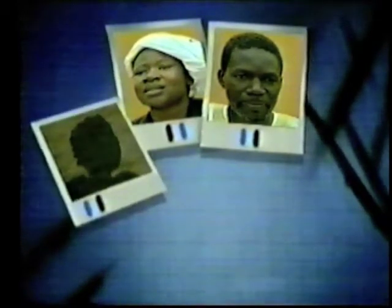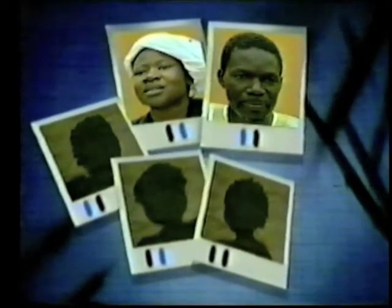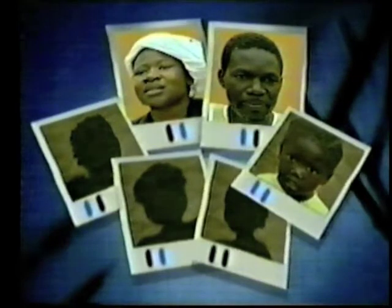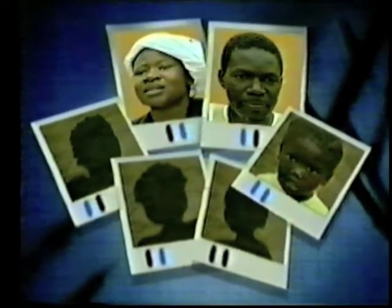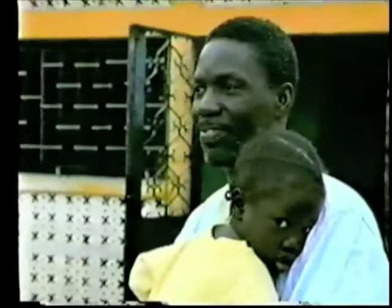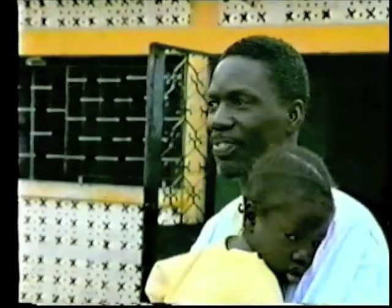According to the odds, each of their children had a 50% chance of also getting a single copy of the mutated gene. But one child in 4 would inherit both parents' normal gene, so wouldn't be protected. And another 1 in 4 would get both sickle genes, which is what happened to their daughter, also named Fatou. And as a result, she has a painful and debilitating disease called sickle cell anemia.